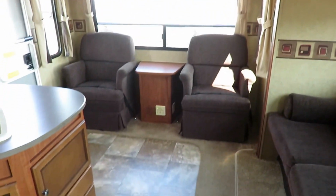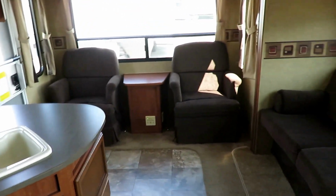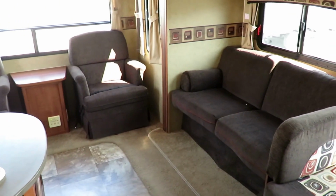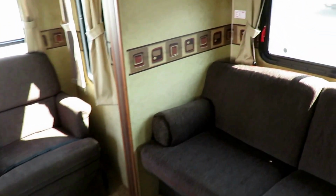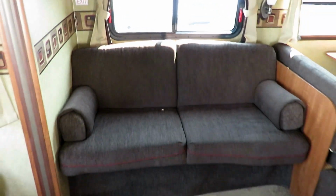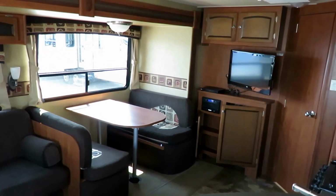You know when you see pictures of an RV on the internet, then you go look at it and it's not quite as shiny? You know, it doesn't look as good as it did in the photos. That will not be the case here. This looks exactly like the photos. When you see it in person, it's exactly the same.